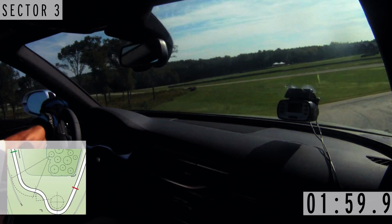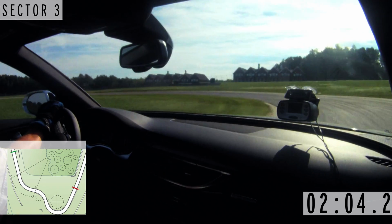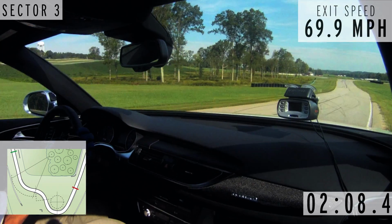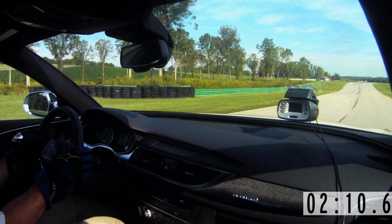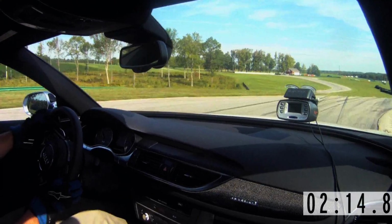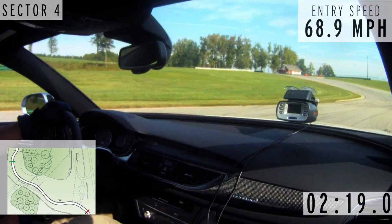Down in this section, the understeer really just comes out, and especially in this last turn in the corkscrew complex, you're just waiting, and eventually you can get on the throttle, but it just seems to take forever. And it does, and hence that's why the Audi's lap times aren't as good as they might be.